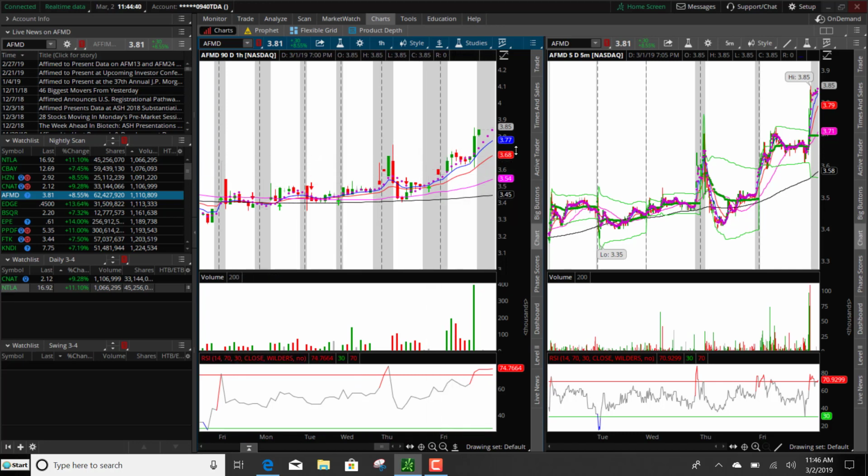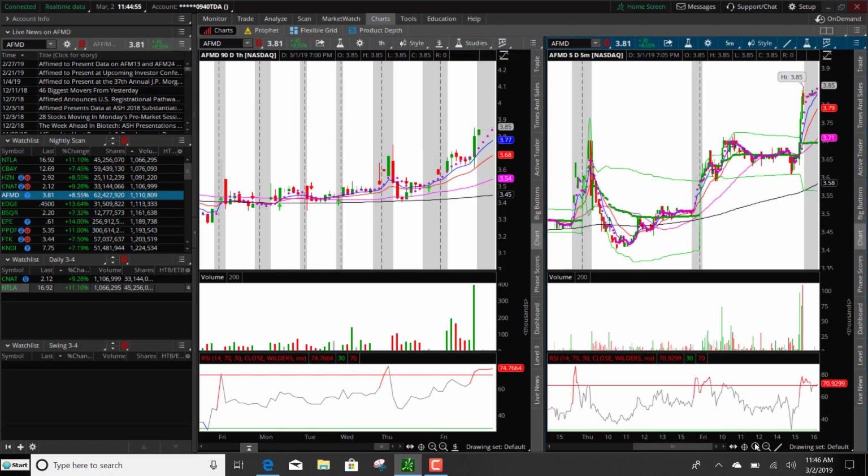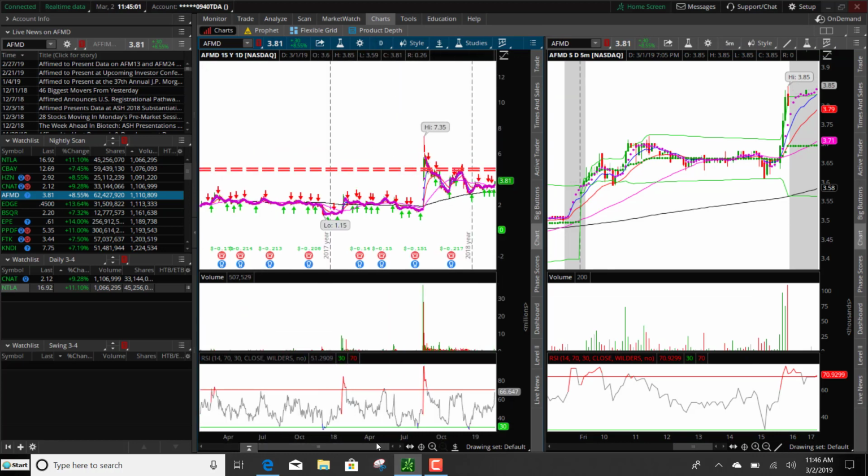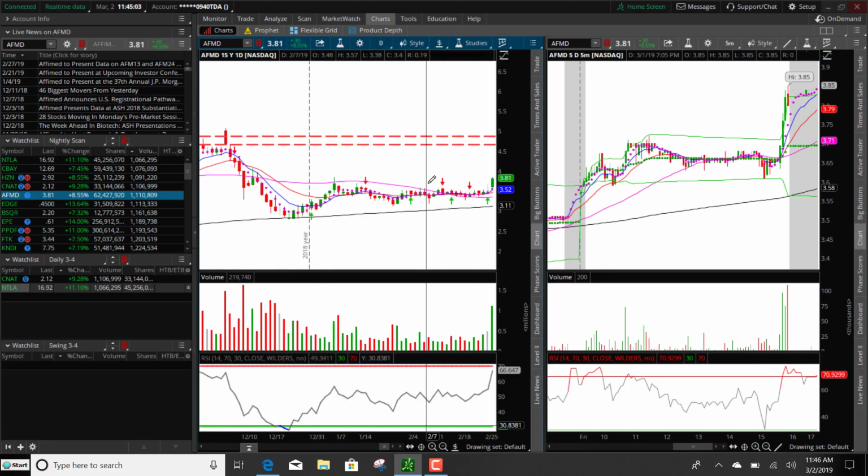So it traded above moving averages. Could potentially be forming a bull flag. It did break that 375 resistance. You can see this bull flag on the 5-minute to end the day. So I'll put it on. If it can break 386, then it's got resistance up to 410.